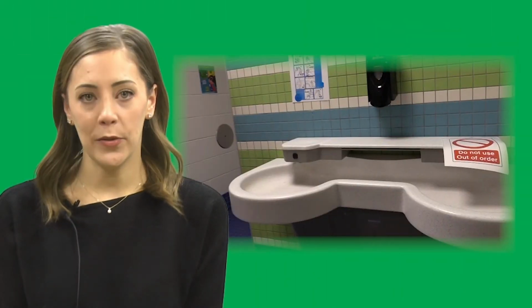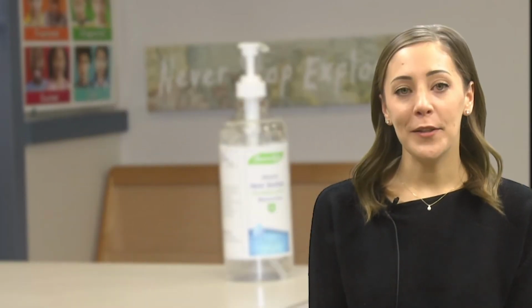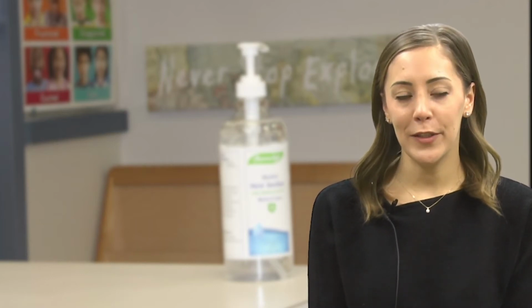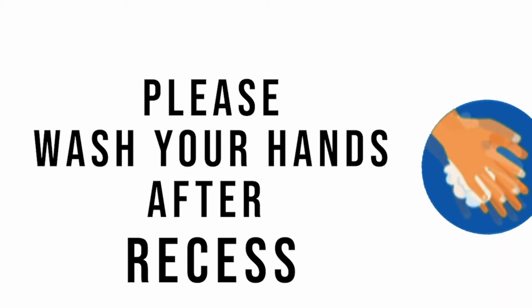Students will be asked to wash their hands frequently. There are either hand washing sinks in the classroom, or students will be allowed to use restrooms to wash their hands. There are also hand sanitizing stations at all entry points of the building. The district has also provided classrooms hand sanitizing bottles in their rooms if needed for students and staff to use. Students will be asked to wash their hands before and after eating, in addition to after playing outside at recess.